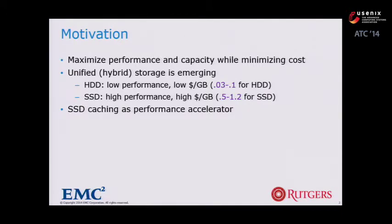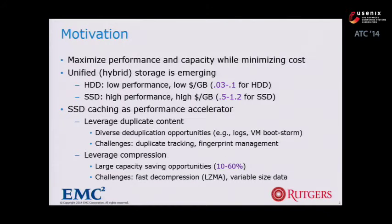Although SSD caching has been researched over the years, there's limited work on further optimizing the cache performance while considering the dollars per gigabyte. Since the cost of SSDs continues to be a large fraction of the total storage cost, further optimizing performance along the spatial dimension and the cost dimension is critical.